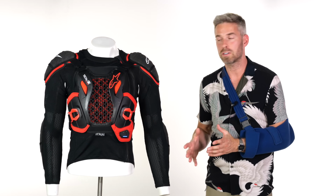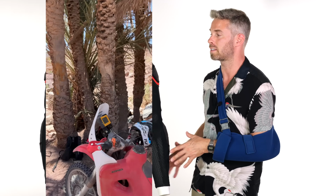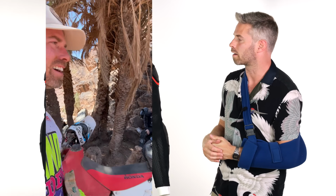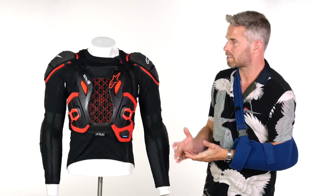1.5 kilos is not a lot, and the overwhelming feedback from everybody was that at first, yes, it's noticeably a little bit heavier, but basically it's very, very well ergonomically styled, so it fits really nicely. You don't feel that weight particularly. It's more the airflow, I think, for me, that is really noticeable. So that was the reason why on the first day I wore this.